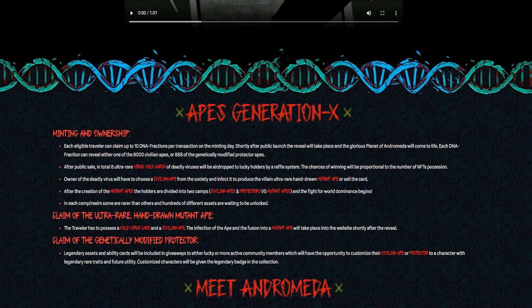Claim of the ultra rare hand-drawn mutant ape. The traveler has to possess a gold virus card and a civilian ape, both things, and the infection of the ape and the fusion into a mutant ape will take place on the website shortly after the reveal. And claim of the genetically modified protector.